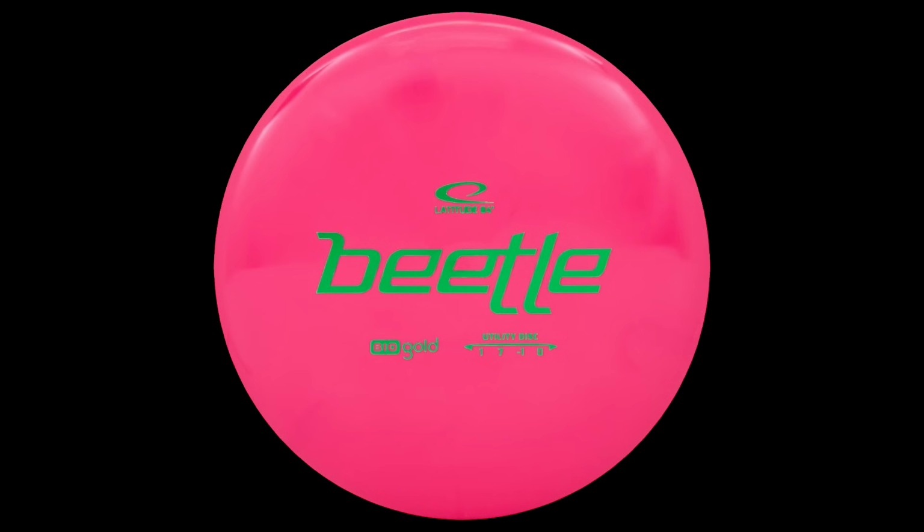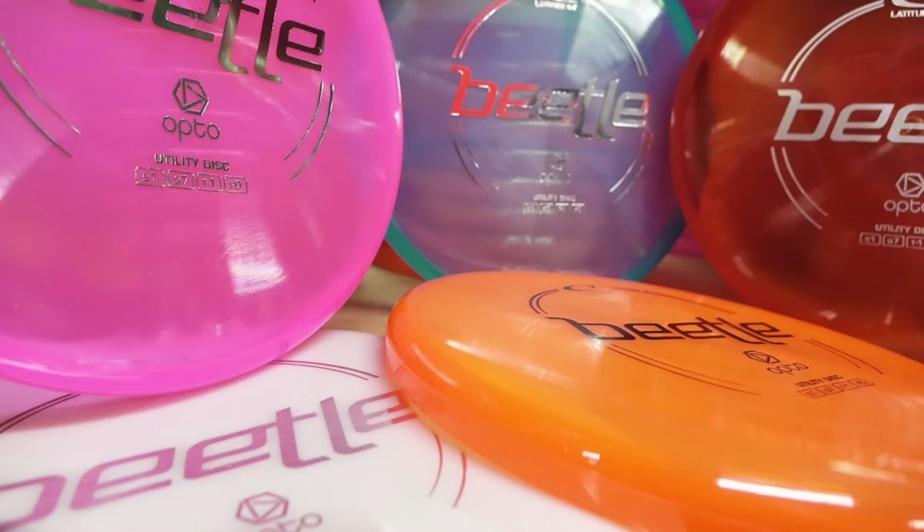Before the Glitch took disc golf by storm in 2022, there were a few other discs that sort of occupied this space, such as the Latitude 64 Beetle. Though not marketed as a toss and catch disc, it was released in 2017. And while we here at Six Sided Discs have been in business since 2020, we couldn't order the Beetle from Latitude 64 until 2023, just a little while after the Glitch took off.